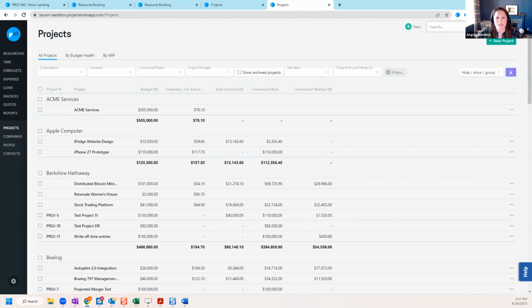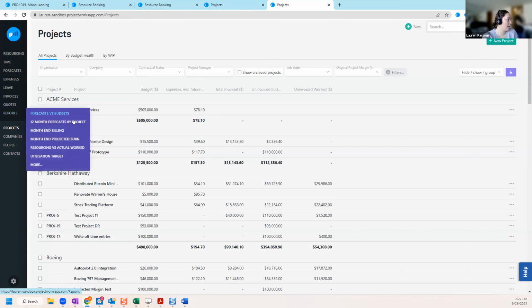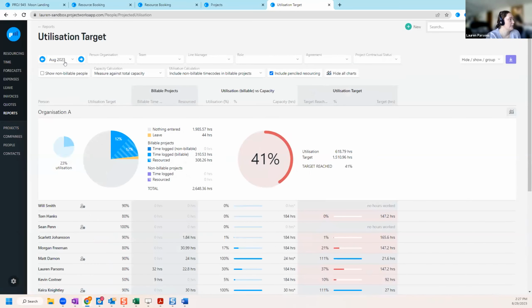Lauren, in terms of looking at billable targets, can we see quite easily different people's billable targets? So you can see different employees and what they have as a billable target? Yeah. So we do have a utilization report that can show this. And now we could actually see in the past what their utilization is using timesheets. And we could also see their utilization, what it's projected to be in the future, which would take into account the resourcing that's been used against them for future time.